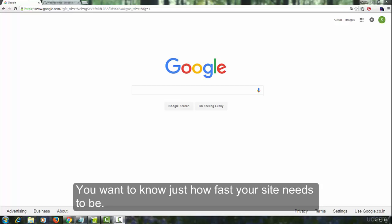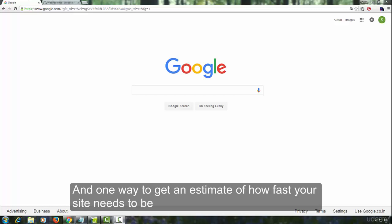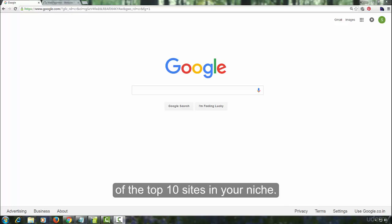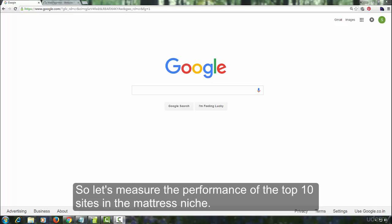You want to know just how fast your site needs to be. And one way to get an estimate of how fast your site needs to be would be to measure the page load times and the time to first byte of the top 10 sites in your niche. So, let's measure the performance of the top 10 sites in the mattress niche.